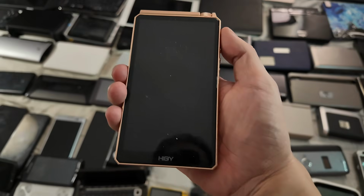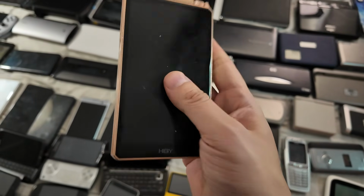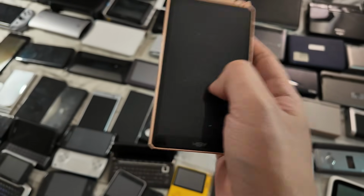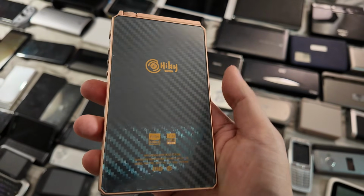This is a Hiby R6. It's a DAP, a digital audio player. I got this in 2022. Yeah, so this is for audiophiles, basically, for people who are willing to spend a lot of money to make their music sound arguably better. So this one has a really good DAC inside of it, an R2R DAC actually.